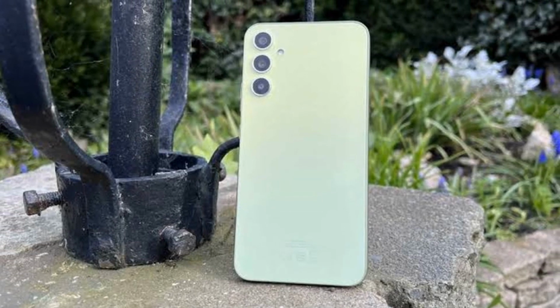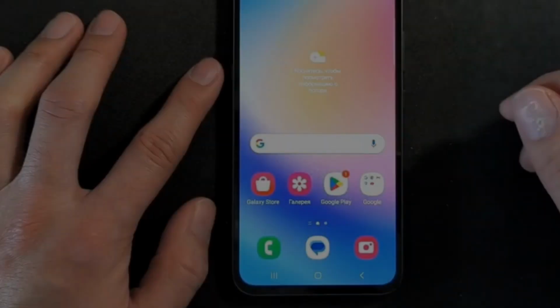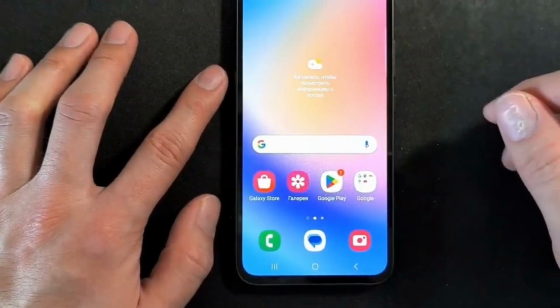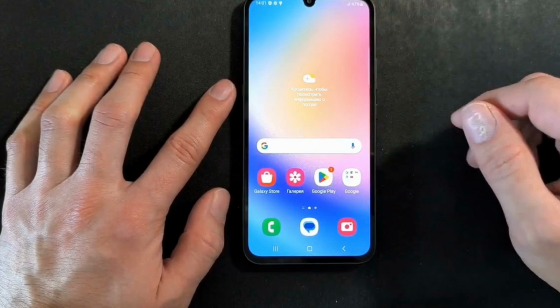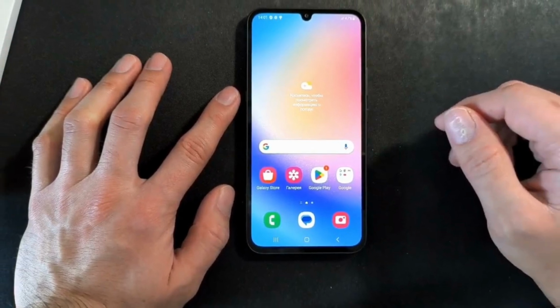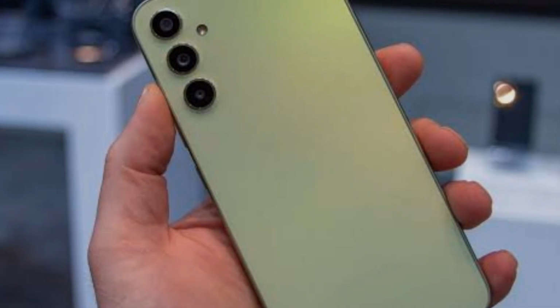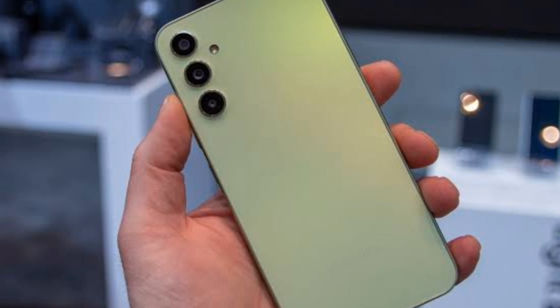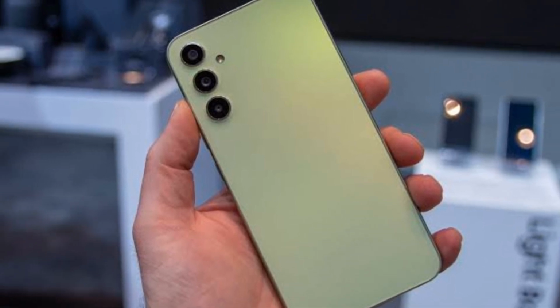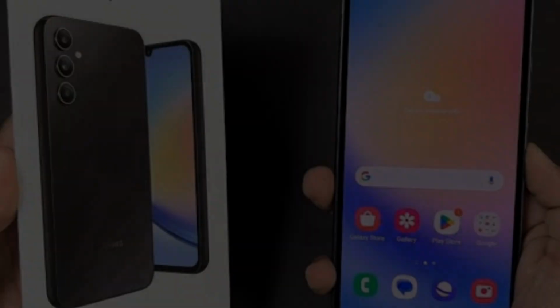The camera system has received a boost with better low-light photography, enhanced stabilization, and sharper image processing. AI-powered features help improve portraits and video quality. On the software side, Samsung's latest One UI version adds new customization options, improved security, and better optimization for everyday use.